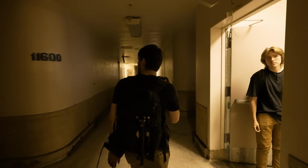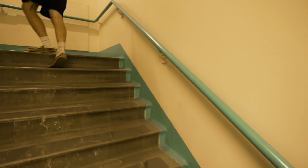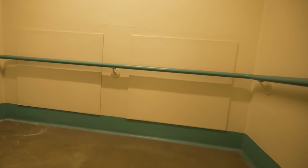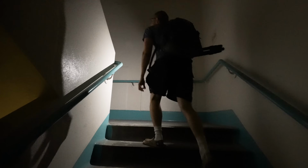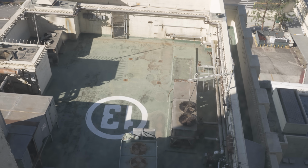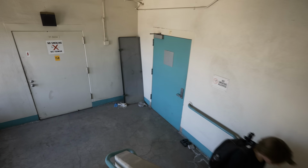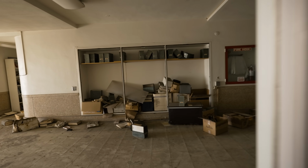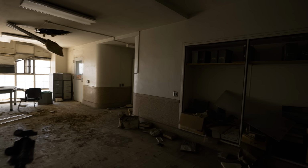The staircase. Alright, this is the center one. Let's go up. It should go all the way up. Finally, we made it onto the 16th floor, which should have access to the surgical theater. I think it's at the end over here. A lot of files.